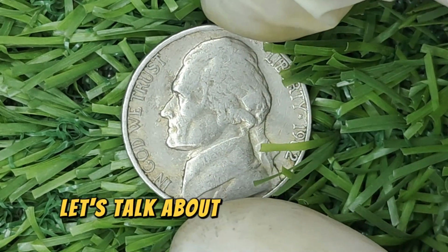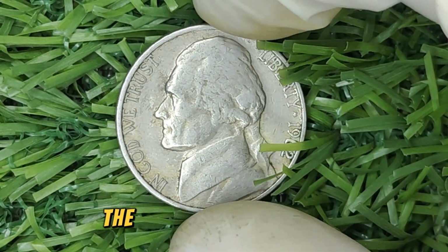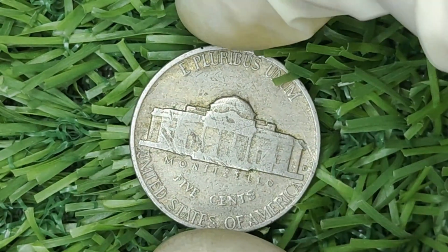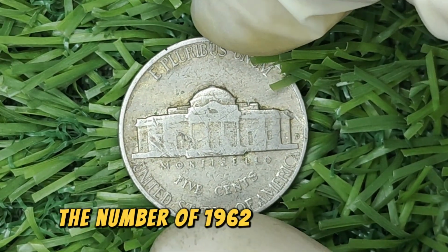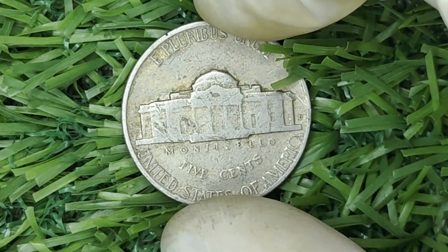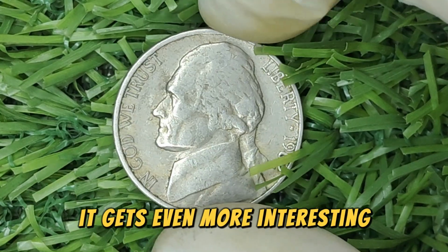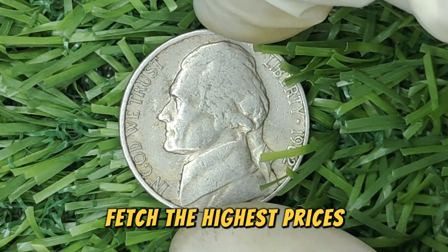Now, let's talk about why this coin is worth $1.9 million. The rarity and condition are the two main factors that determine its value. As you can imagine, because this is a minting error, the number of 1962 no-mint mark Jefferson nickels that made it into circulation is incredibly small. And when you factor in the condition of the coin, it gets even more interesting. Coins in mint state or with minimal wear fetch the highest prices.